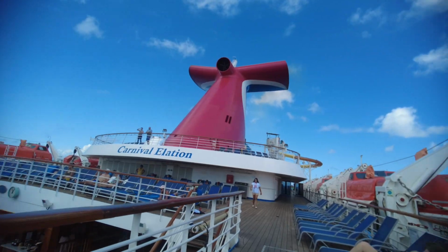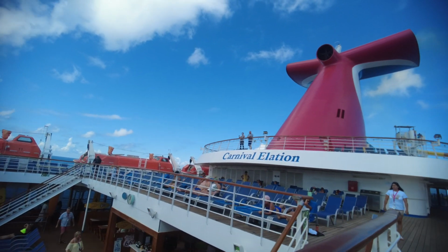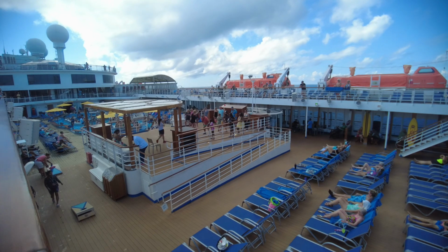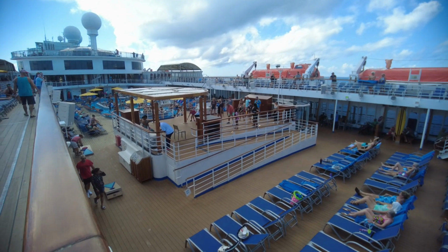On the big ships, you can always kind of find a seat somewhere in some corner. But this was just different. And if you wanted to find a quiet spot on the ship, no problem.